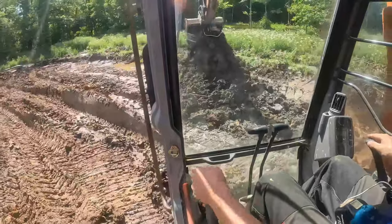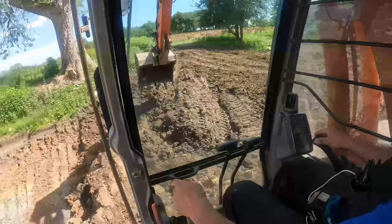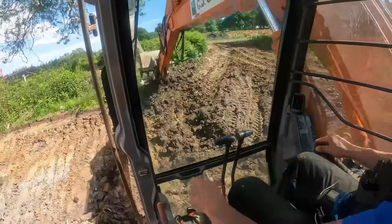Really awkward to do these batters sideways without the anchor, but it's doable. I'm not saying it can't be done, of course it can be done.